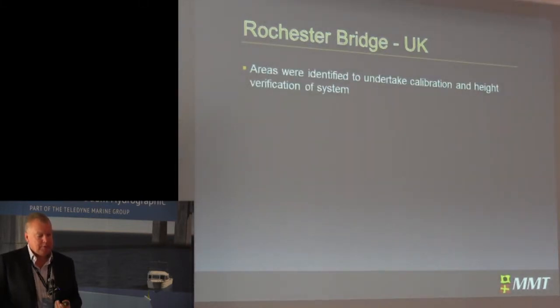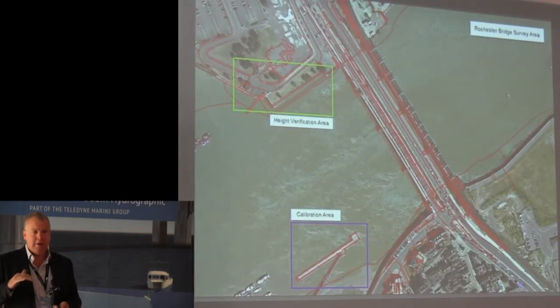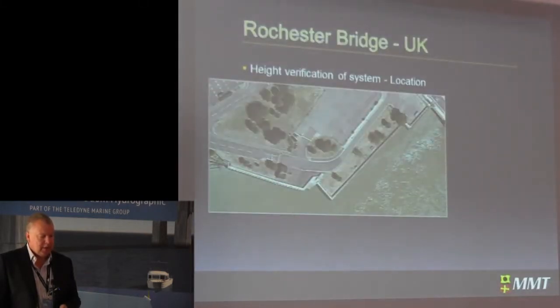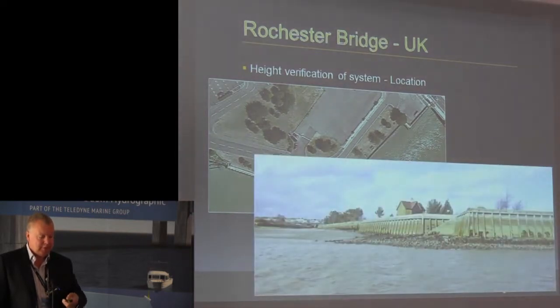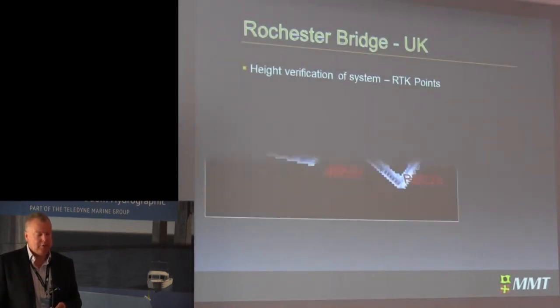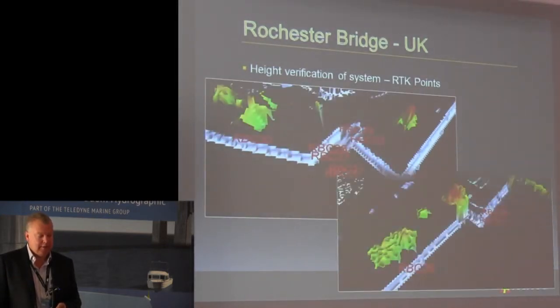And the difference here was we identified some areas not just for the calibration but for a height verification. So we're looking at getting the numbers right for the height. And this was initially just for the laser. So we took a decent flat-ish area, so the top of that is kind of nice. And then we did some RTK control points over that area, and we did a 10 centimetre grid for the laser.